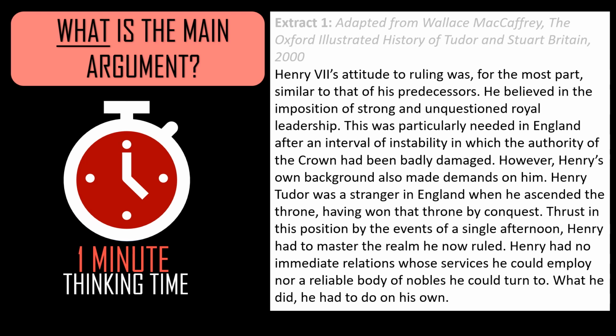Now that you have visualized the extract, I want you to break it down into distinct sections, each of which you could discuss in an essay. Firstly, I want you to read the extract and consider the question, what is the main argument? You have 1 minute to think about this.